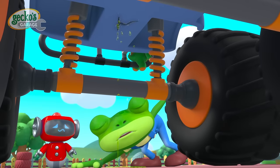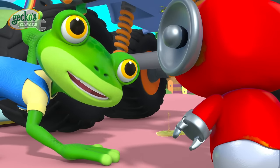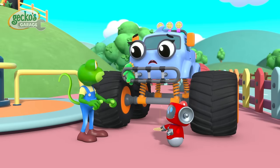Oh, no. Molly is leaking oil. I don't have the tools to fix her here. We need to get you back to the garage. Fast!